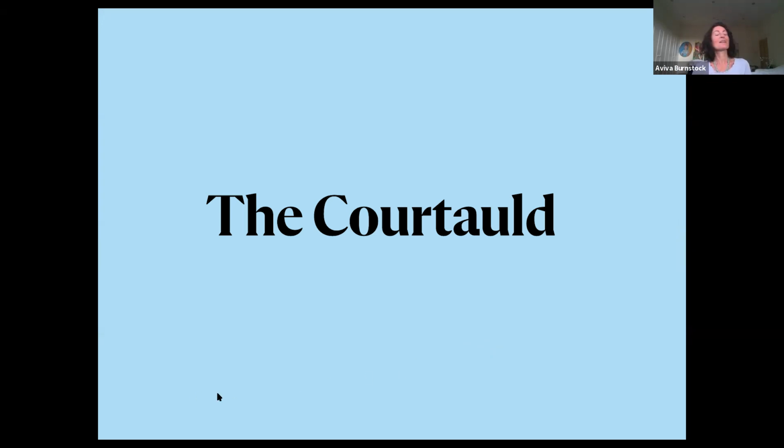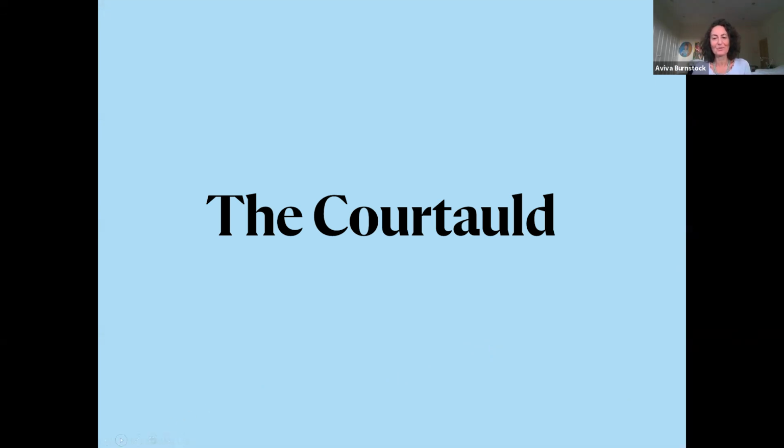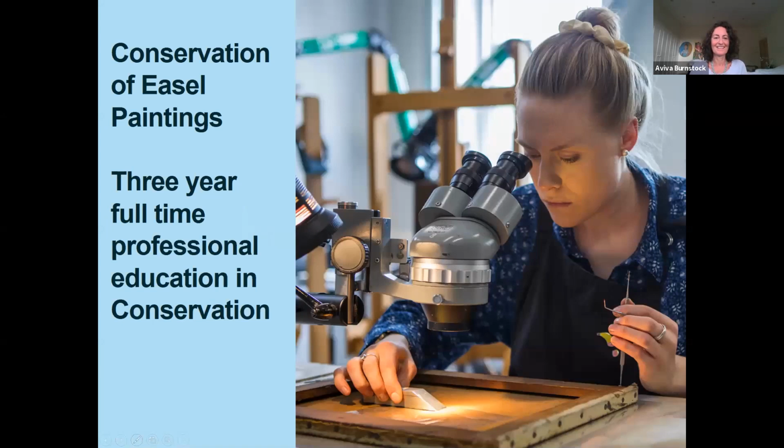So I'm going to begin by giving you a sort of overview of the course, the 3-year course, and then my colleagues will be taking the stage and talking a bit about special elements of the course as we go through. Next slide, please. So I'm going to talk about the conservation of easel paintings, which is a 3-year full-time professional education in conservation. Next slide.